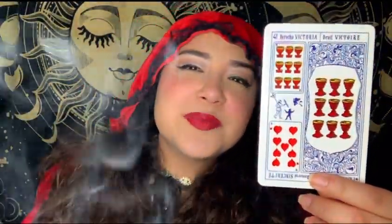I don't know why this smoke is blowing towards me right now, but it looks pretty cool. Interesting. Where you're headed. Real beautiful. The Nine of Cups. The Nine of Cups is victory, success. It is celebration. It is joy. It is achieving something incredible with this person.